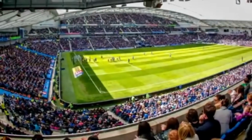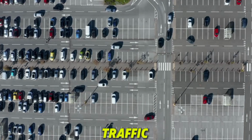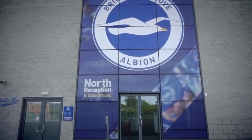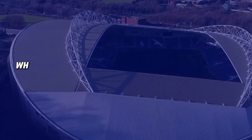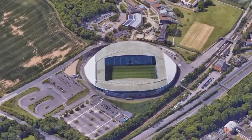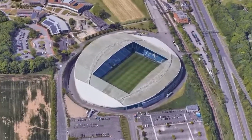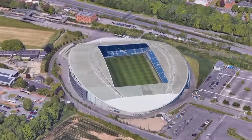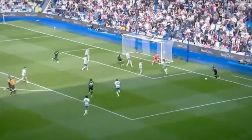Local people were also worried. Some did not want the stadium in their neighborhood, fearing it would bring noise, traffic, and change the community's feel. This created resistance that added to the long wait. So how did Brighton turn this wetland problem into one of the stadium's strongest features? And what finally helped the club get approval to build after so many years? How these problems caused big delays and what changes made it possible for Brighton to get the green light and begin building the stadium.